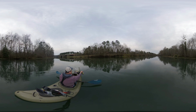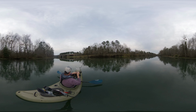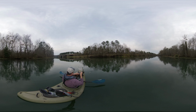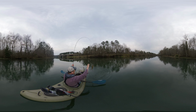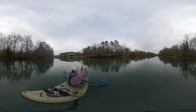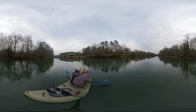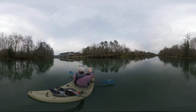It is Saturday, January 8th, and late afternoon. The temperature is probably in the mid-50s. And once again, there's a cold front moving in tomorrow. That's supposed to bring a lot of rain and some snow for those counties that are up above Richmond County. So my guess is, with the cold front moving in, hopefully the fish are going to be in the mood to bite. I'm using minnows today.